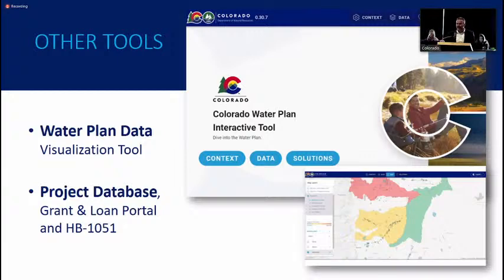If you don't know what a scenario is, it'll help walk you through that. If you want to see on a high level how scenarios and the drivers in them may interact, you can do that. If you want to bring up a map and see what's happening in my area, or click on and off things around ag, muni, environment, you can do that.